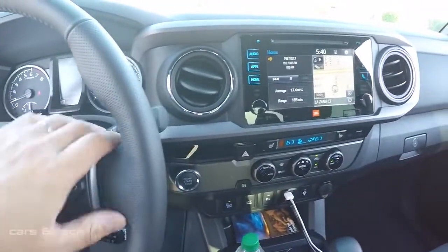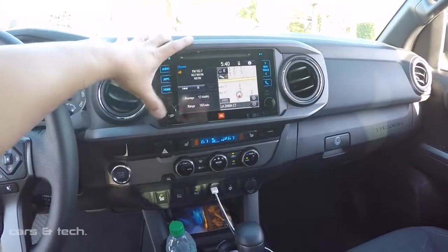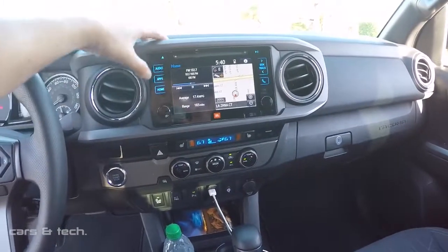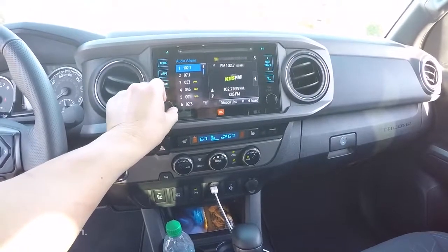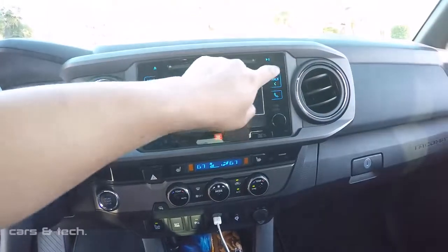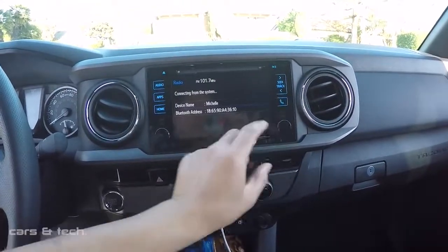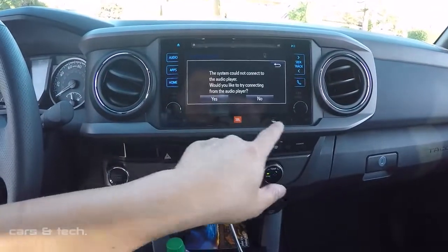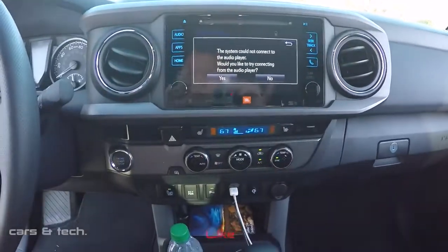Okay. This is more of the infotainment system for the Tacoma. It's got a touchscreen system, selecting from apps, controlling your volume, selecting different stations. It's pretty smooth. Connecting your phone, scrolling through different options right here. There's also a micro USB card. This is for your navigation map in case you want to update your navigation. That's where you would go to update your navigation.